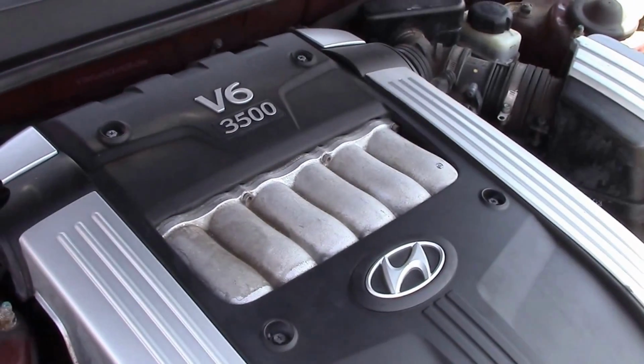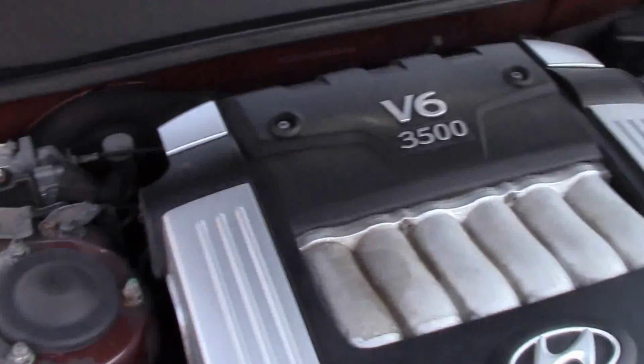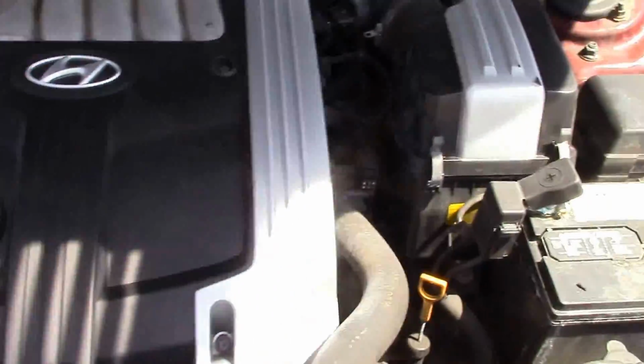And as you just heard, even going up to the rev limiter, there is no high rev knock. There's no valve train taps. No noise. Just a great, great runner.